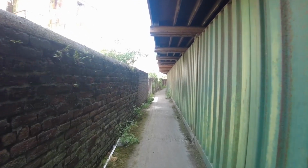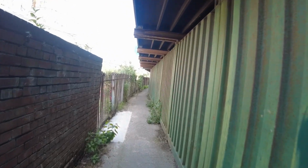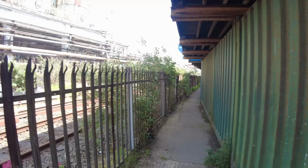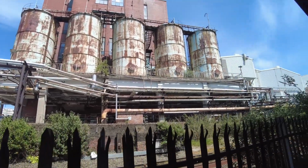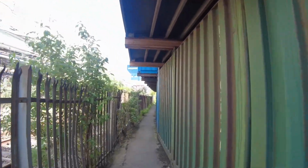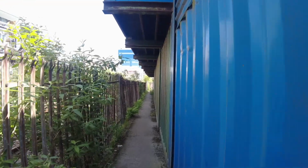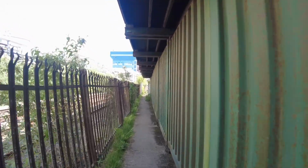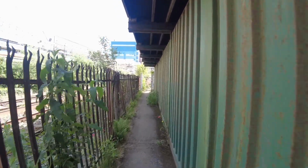So this is a chemical plant, a live chemical plant. As you can see there, and as you can probably hear, this is live. This is a working plant. There's also some train tracks next to us, which do in fact lead all the way up to Fiddler's Ferry Power Station, which incidentally is being decommissioned.